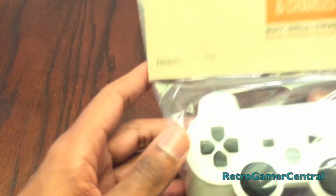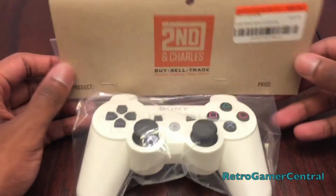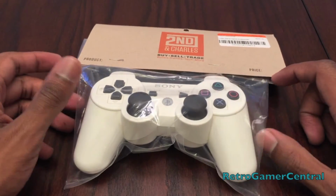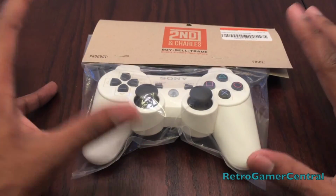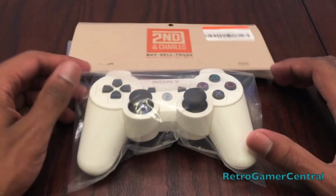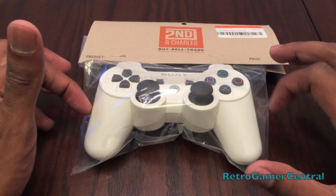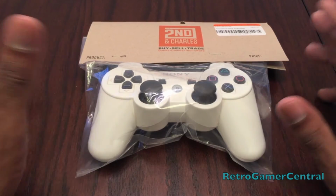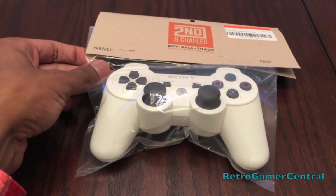Okay, actually got a few unexpected pickups here. Swung by Second and Charles and picked up a PlayStation 3 controller, white. It's only 20 bucks. Good condition, relatively. But as I always state, used controllers and stuff like that, they need to be cleaned before you use them. You don't know where people's hands have been. Some stuff along where the top part and the bottom part of the controller meet. I need to clean that out, disinfect it or whatever. But either way, it'll be good to go. Happy with that for 20 bucks.